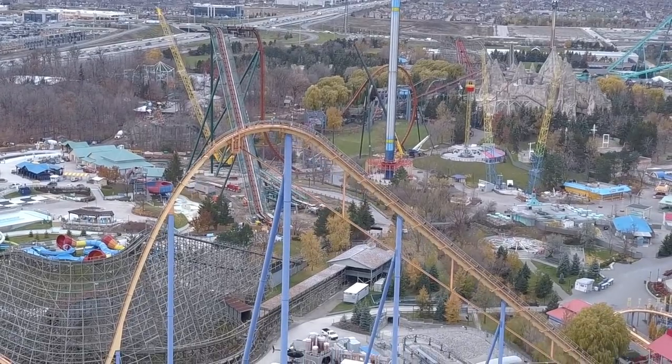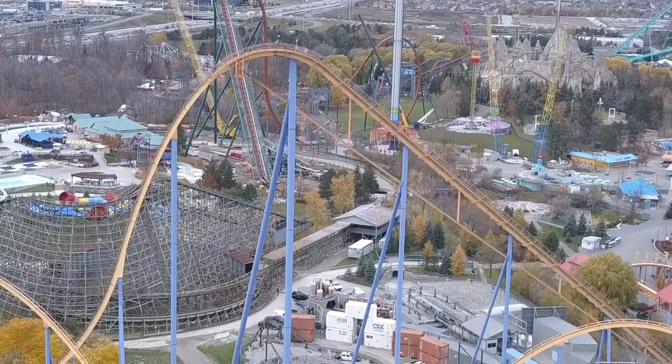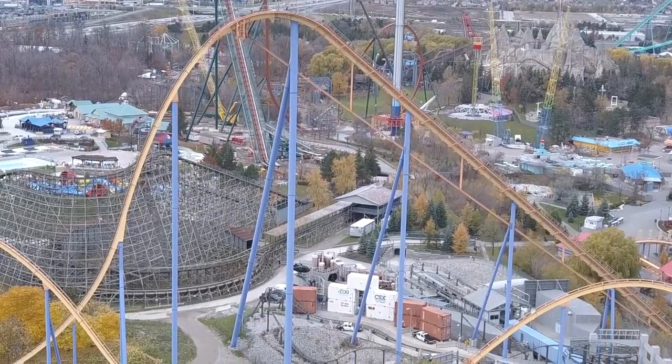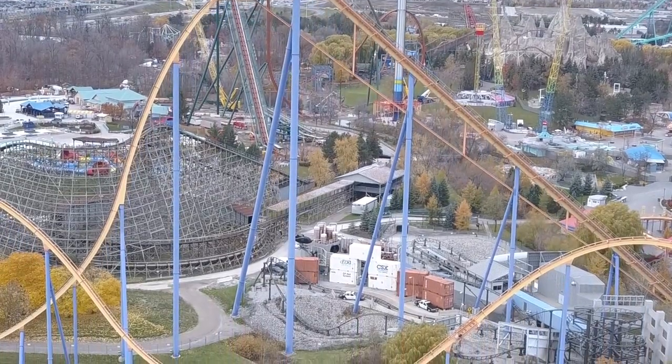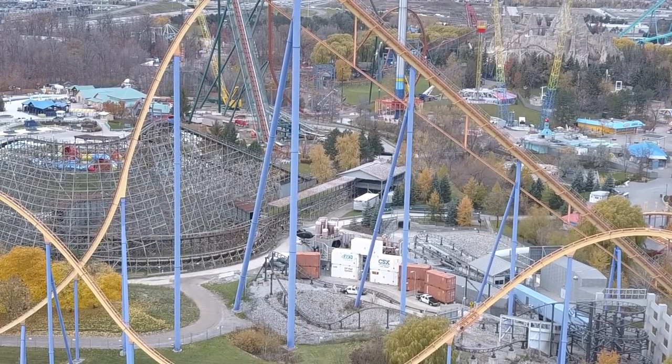I don't even know why I left this in, but this is just me teaching Krega how to go up, down, left, right, and if there are strong winds or a communication error with the drone, how to bring it down safely. But we'll get back into the construction update now.